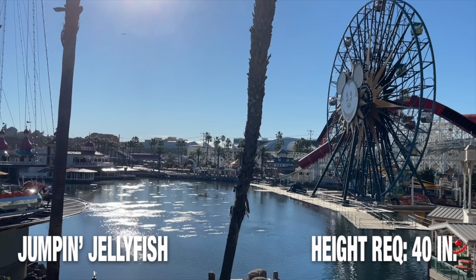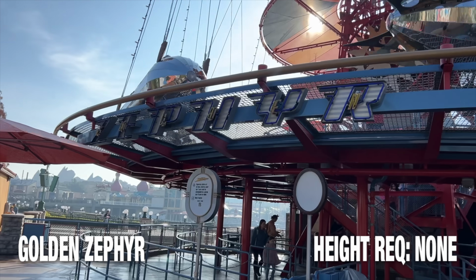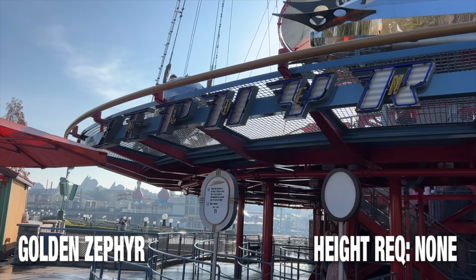The drops are just very gentle and tame. It's all around good fun, even if you're not a thrill seeker. Another ride that almost never has a wait is the Golden Zephyr.